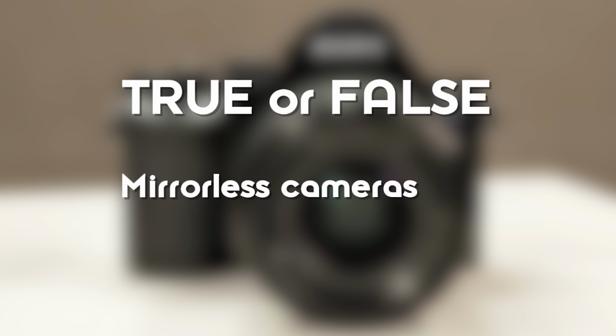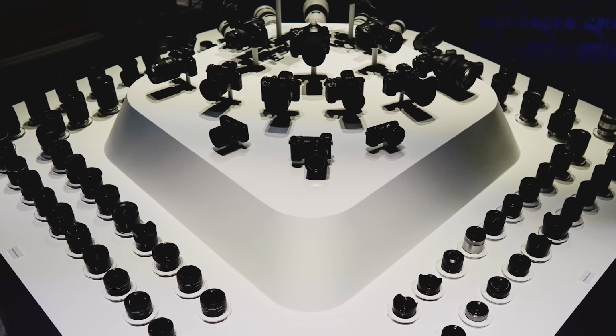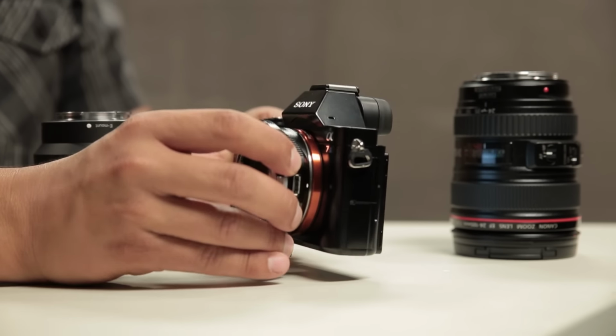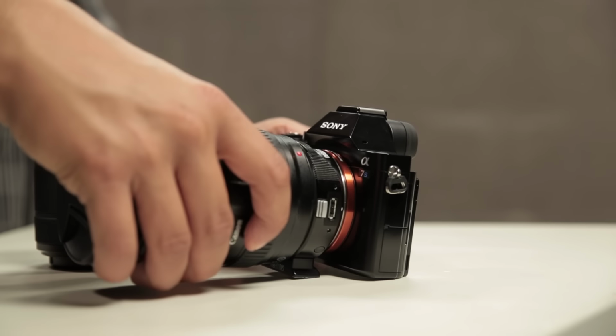True or false? Mirrorless cameras don't have great lenses. I gotta say false for this one. First up, Sony's making some great lenses for their mirrorless cameras. Second, you can use non-Sony lenses with a third-party adapter. It's one of the advantages of the super short flange focal distance. That's the space between the mounting ring and the sensor plane.